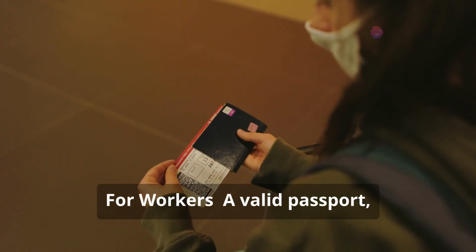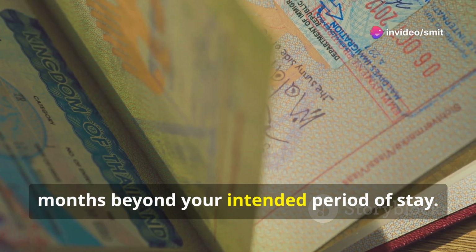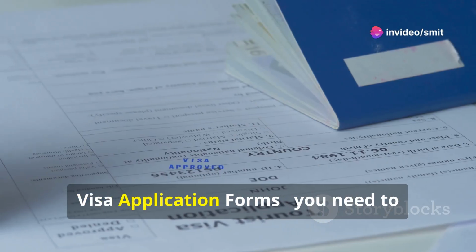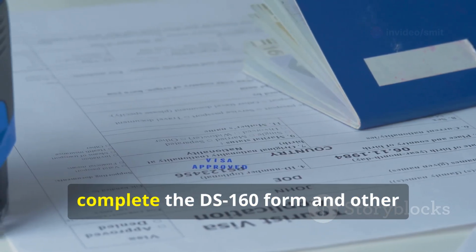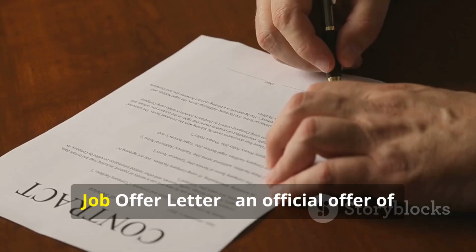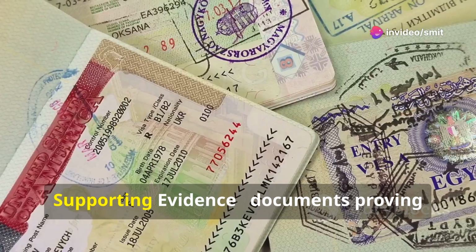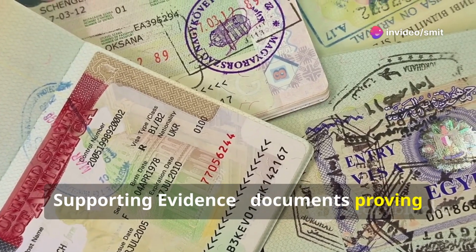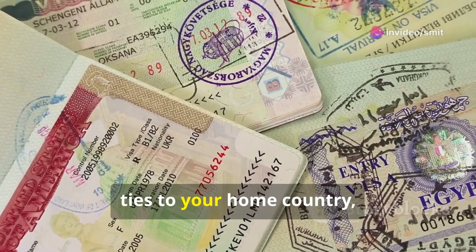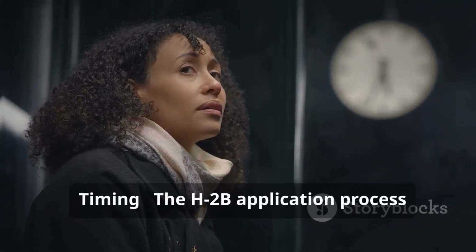For workers, a valid passport, which should be valid for at least 6 months beyond your intended period of stay. Visa application forms. You need to complete the DS-160 form and other required documentation. Job offer letter. An official offer of employment from the US employer. Supporting evidence. Documents proving your qualifications, ties to your home country, and your intent to return after employment.